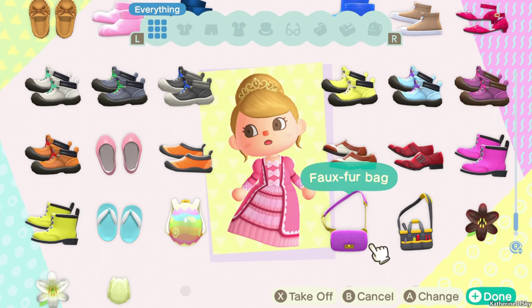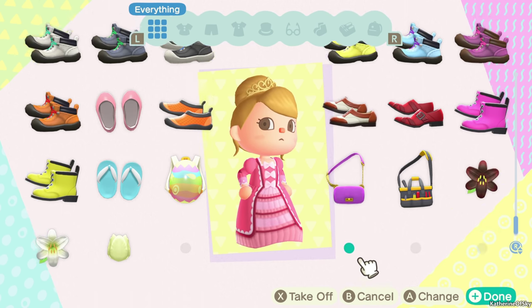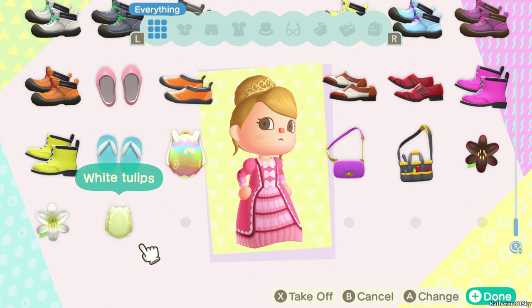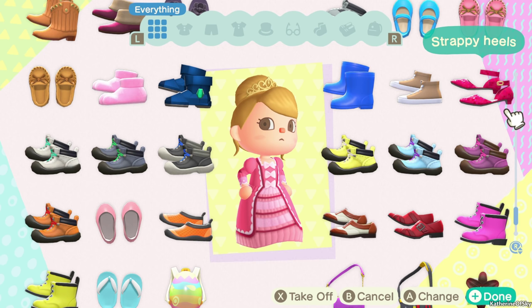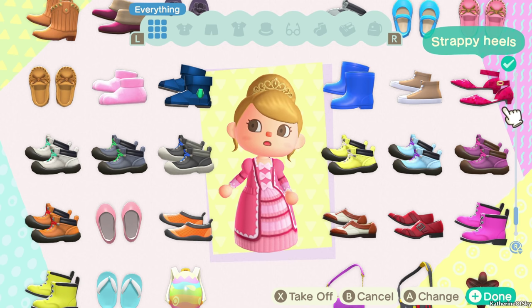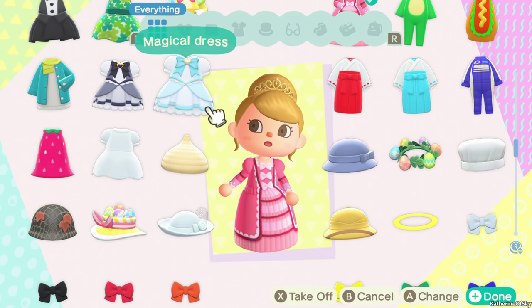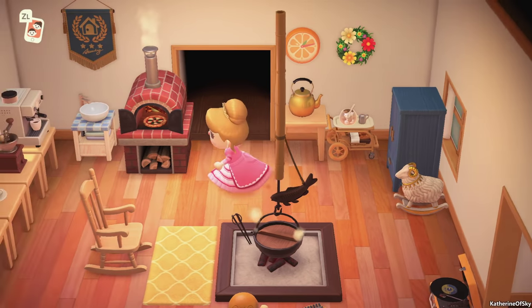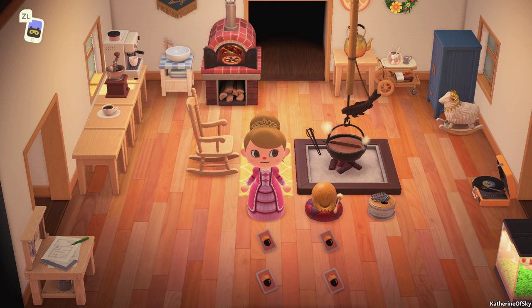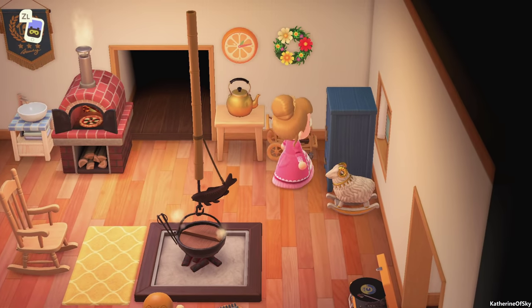We also have a faux fur bag. Eh. Yeah, crossbody doesn't really work with a princess dress. But let's see, shoes. You know what? We don't really have great shoes. We'll just take the strappy heels because we know heels are a formal kind of thing. Let's just change into this. There we go. Hooray. Even though we have socks on. I hope the socks don't matter. Let's see if hose make a difference, actually.